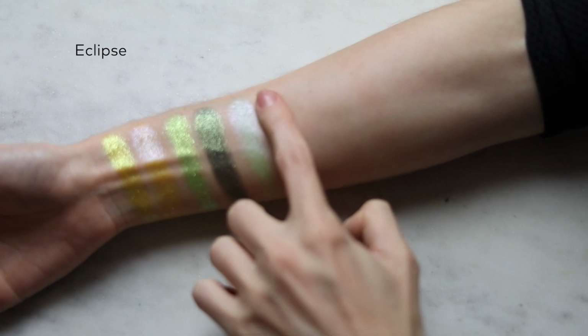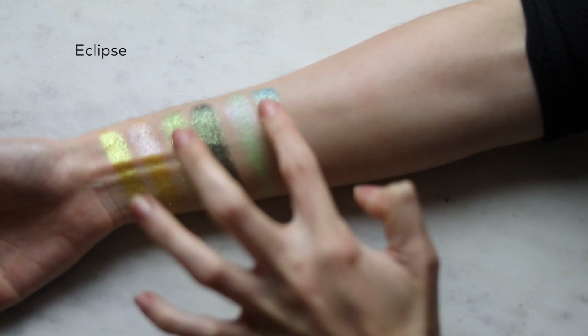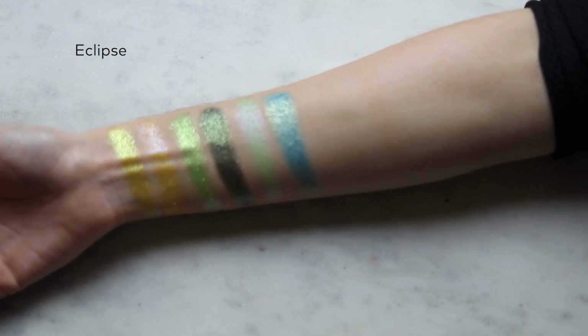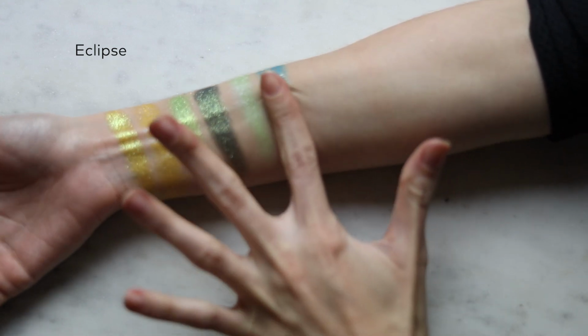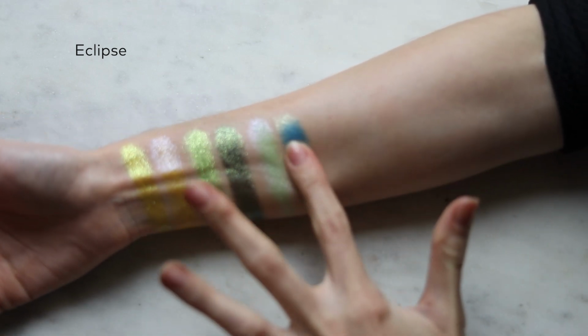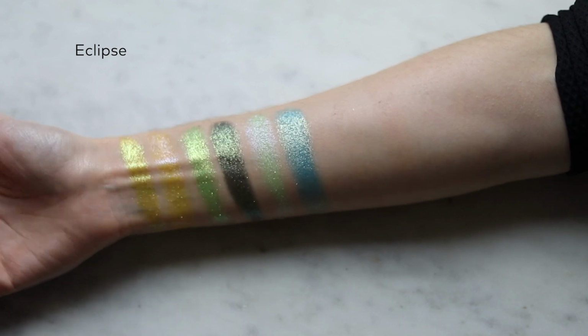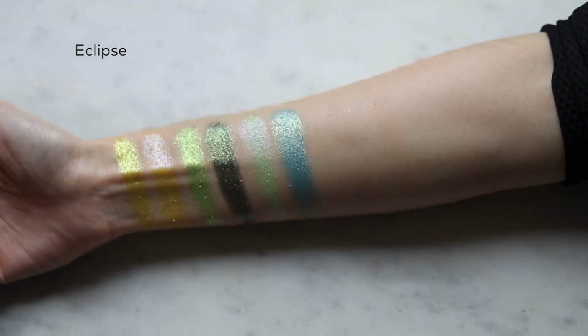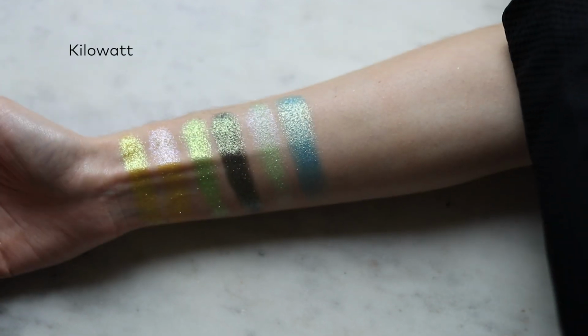This is Eclipse, another one of my favorites. This one is flaky. It is a little bit gritty, but not as gritty as some of the other ones. It's the blue with silver and gold, but I think mostly gold sparkles. Such an intense eyeshadow.